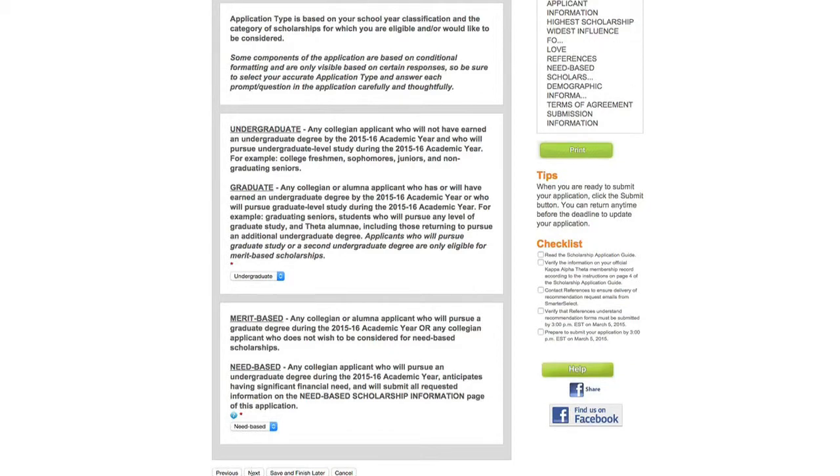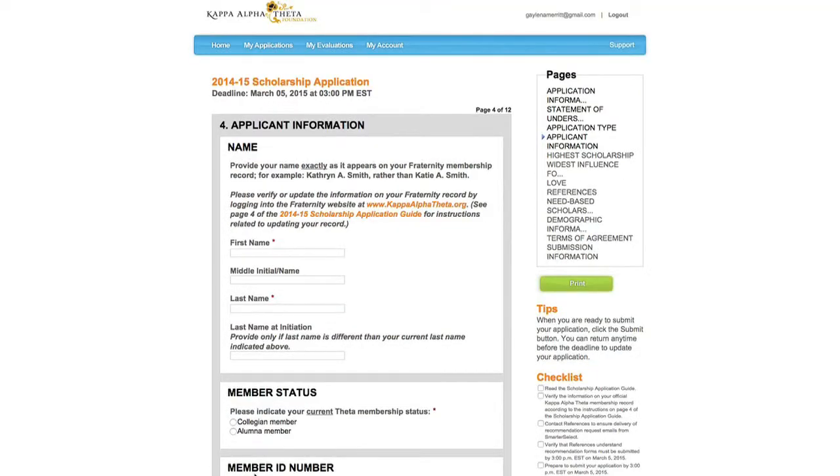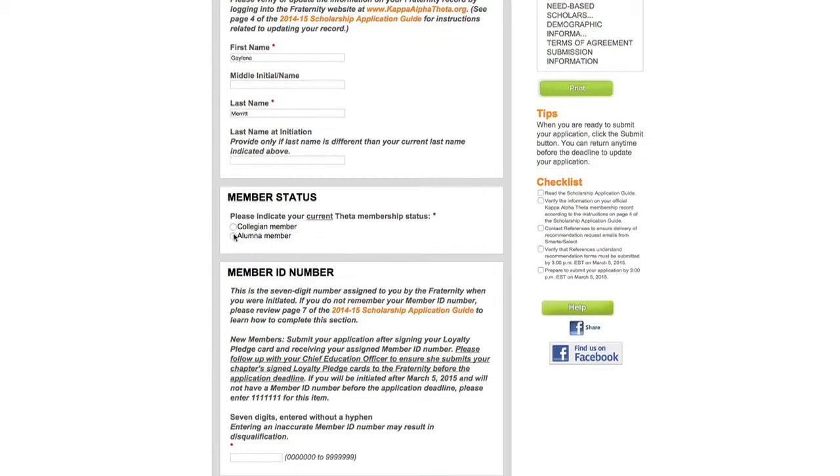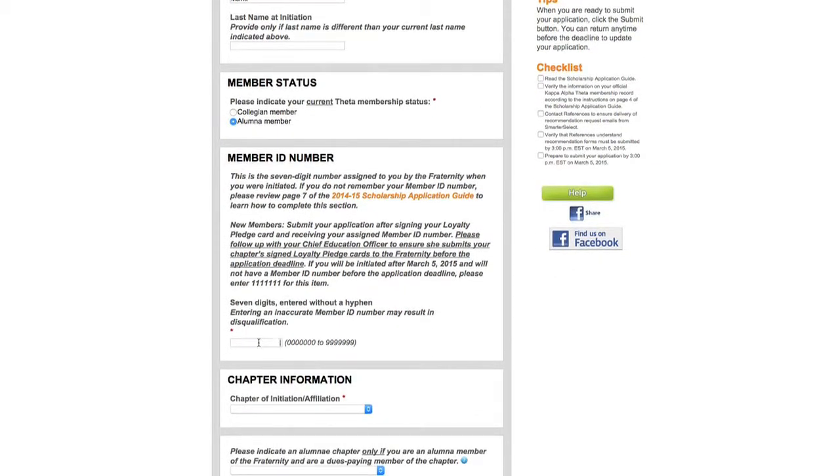The rest of the application requests basic information one might normally list on a resume, and also asks you to write 3 short essay responses. Please review each prompt carefully, respond thoughtfully and appropriately, and follow the detailed instructions to ensure you accurately complete your application.